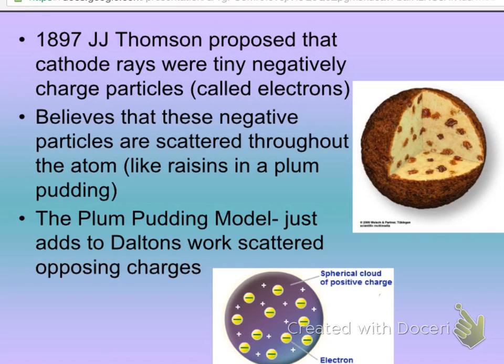So less than 100 years later, Thomson's saying, hey, Dalton, look, everything else is great, but you know what? There are smaller pieces. We can divide this. There is something smaller than the atom. There are subatomic particles.